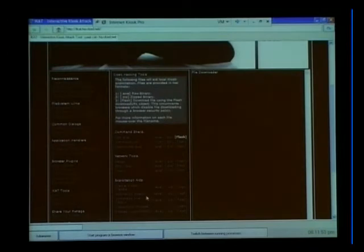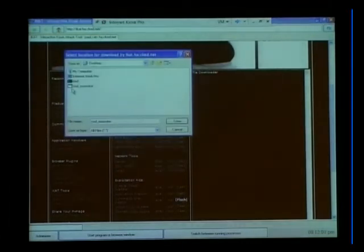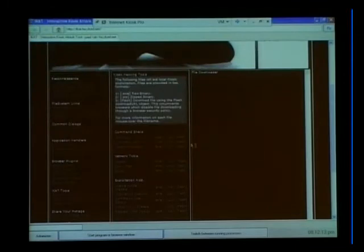Well, let's try something a little fancier. Let's try my command shell detour app. Save that to the local file system. So this should try and pop a few shells. Let's see how many shells we can pop. Do you run this? Yes. Sure. Okay, so I get more shells.